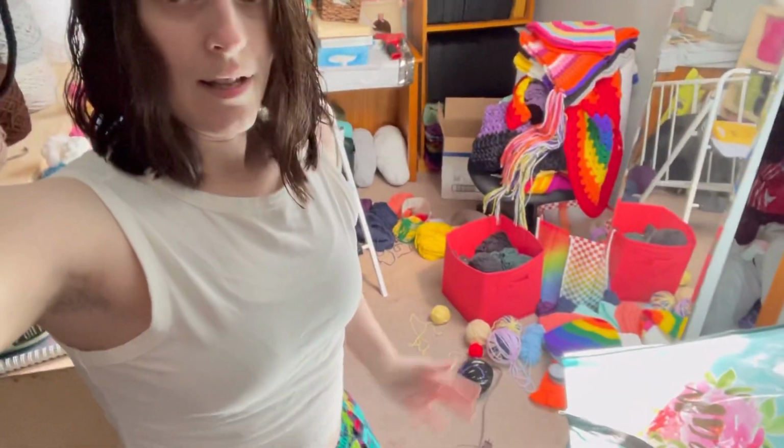Yesterday we cleaned out my office. Today we are cleaning my yarn loft because I just keep putting things there and I don't do anything about it. So I'm going to be organizing. Also, the shelves are going to be reorganized as well, and then organizing this mess, putting things back in the closet. I just don't know how it got this bad.